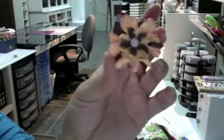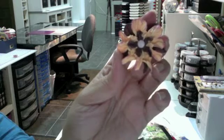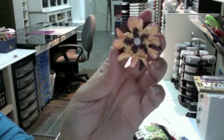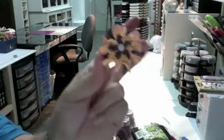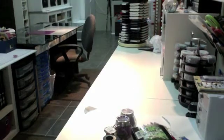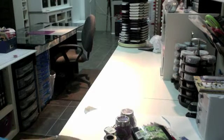Not sure if y'all can see that. There we go. It's got a little bit of glitter in there. So I think they're cute. Maybe somebody wants to buy some of these to add to their projects. I just wanted to make them a little different, and I added a two-tone color instead of just one. So, okay, moving on.